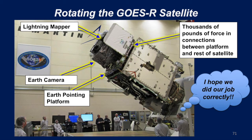So this is a picture of the first time we rotated the spacecraft. Even though I hadn't done all the calculations and I was very confident, it was still a little nerve-wracking seeing this thing rotate over and knowing that if I did something wrong, we would be in a lot of trouble. But luckily everything worked exactly the way it was planned and there was no problem. We did our job correctly.